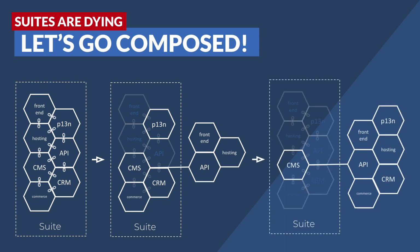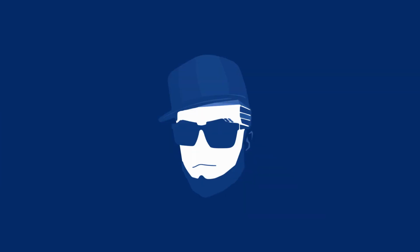And then maybe a year ago, more and more was taken out of the suite and only the CMS remained. And actually, current day, the CMS is no longer in the suite because if the CMS was in the suite, that would also show it's the center of gravity of everything. Like it's the sun and planets around it. That's no longer true. All those points, all those CRM, API, hosting, whatever, they're all equally important now. And personalization is just one of those chunks, API first.